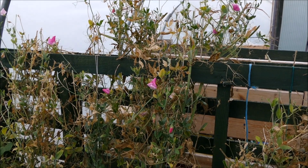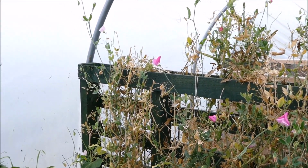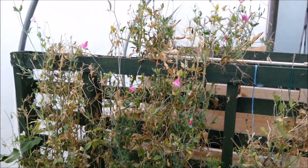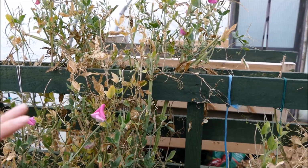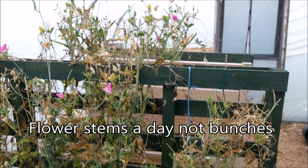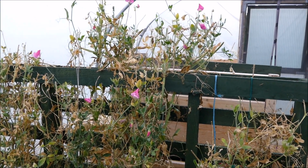There's a bit of powdery mildew. They're really getting a bit old, these plants. You can see they're really getting quite tired out, dying back, but they're still producing a fair number of flowers. You know, probably getting a good handful of flowers a day, not like the 30 to 50 bunches they were getting at the height of the season, but it's still growing. It's definitely dying back though, and we'll need to plant some new seeds for next year's crop.